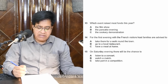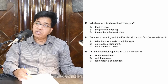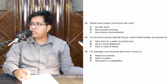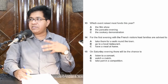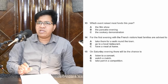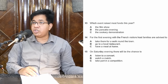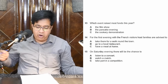On Saturday evening, there will be the chance to do what? Saturday evening and chance to do something. Option A, concert. Option B, match. Option C, competition. Now, what kind of chance is there? If there is a chance to listen to a concert, A will be the answer. If there is a chance to watch a match, for match, they may use the word football match or cricket match, it's B. And if they say you can participate in a competition, or if they say we have a race and you can participate in that, then it will be option C.